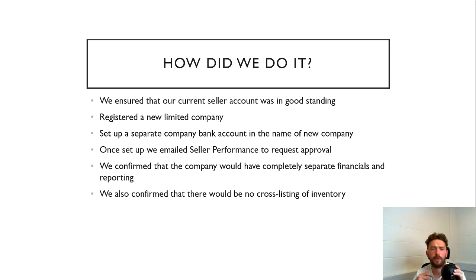We confirmed that the company would have completely separate financials and reporting. The company was a completely separate company to our first. It would have a completely different bank account, just to show them, look, these are completely separate companies and we need a second seller account because they're not related. We also confirmed that there'd be no cross-listing of inventory.